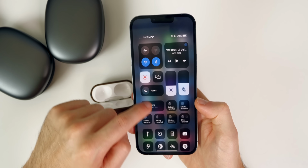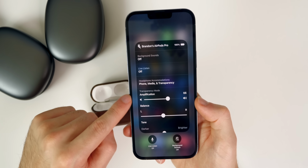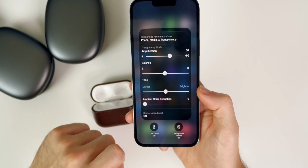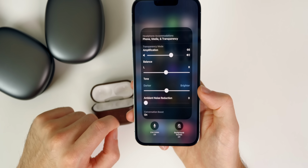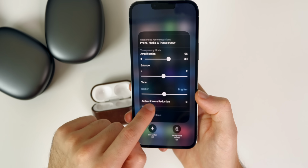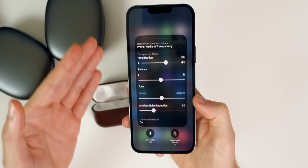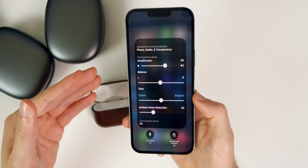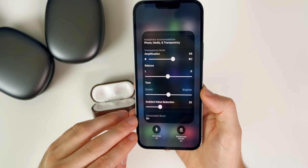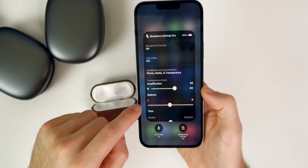If we go back to our home screen and go to the little ear right here in our control center and tap on that, you can now see we have all of those settings right here, with Conversation Boost down at the bottom. All I have to do is simply tap on that and it will enable or disable the feature. Again, you can add ambient noise reduction as well if you want to help hear that conversation better and exclude some of those outside noises. So Conversation Boost is a huge new feature, especially for those with hearing complications, and that has been added with this update.